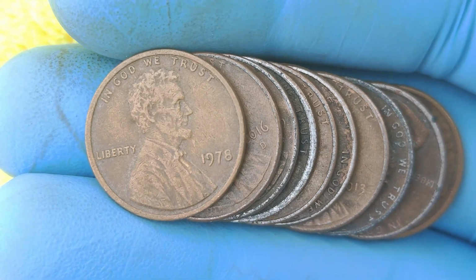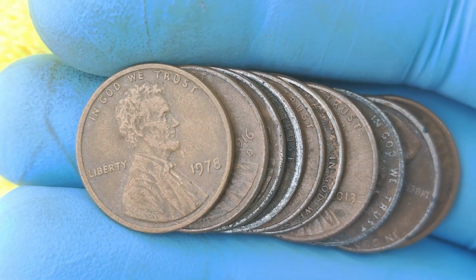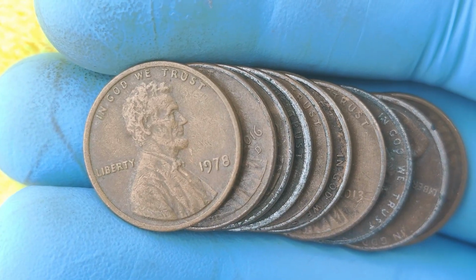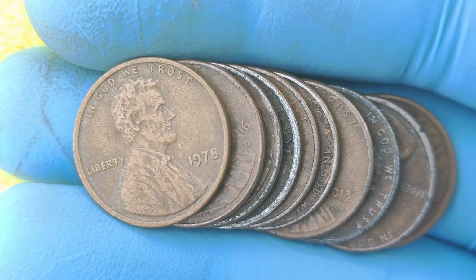Imagine finding a rare coin so rare it could pay off your house today. We're diving into 10 of the most valuable US coins ever found. Real coins worth hundreds and even millions of dollars or more.